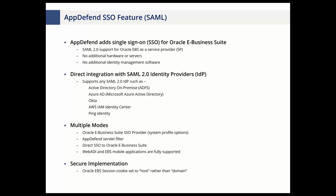If you look at any of the Oracle solutions, they require you to set the cookie session scope to domain, which potentially allows any other application in your environment to hijack the session cookie for Oracle Business Suite. So if you have a rogue application out there and you can force the user to go to that, they can easily hijack the session cookie if the person is currently logged in within the browser session.